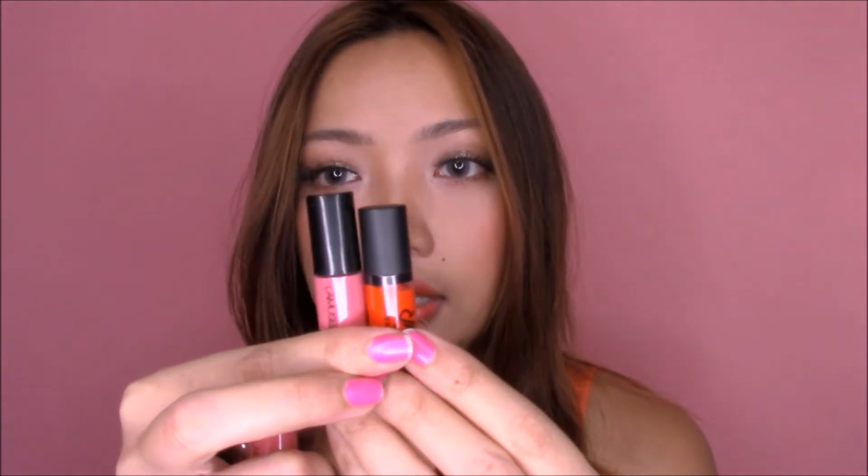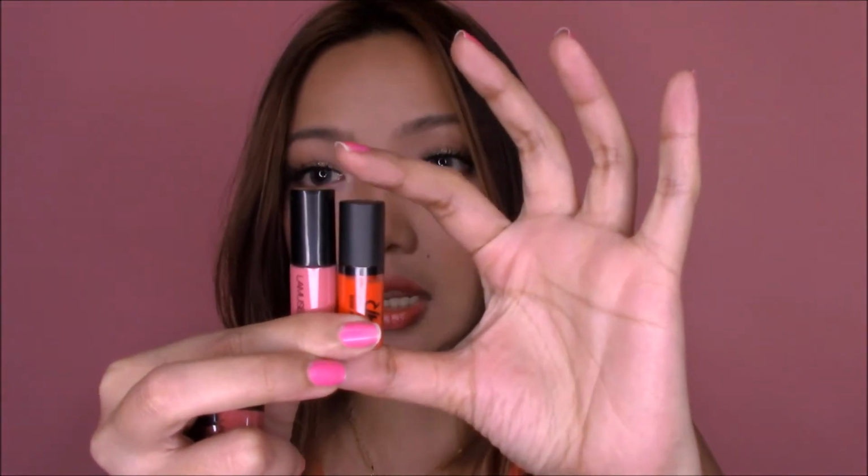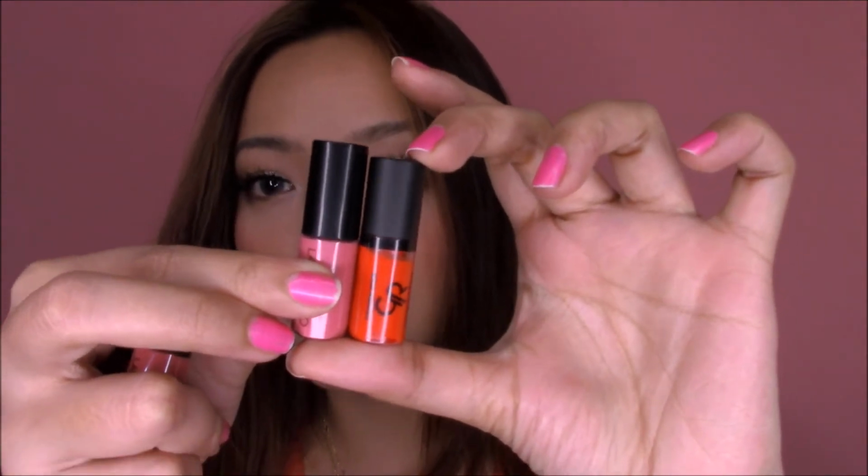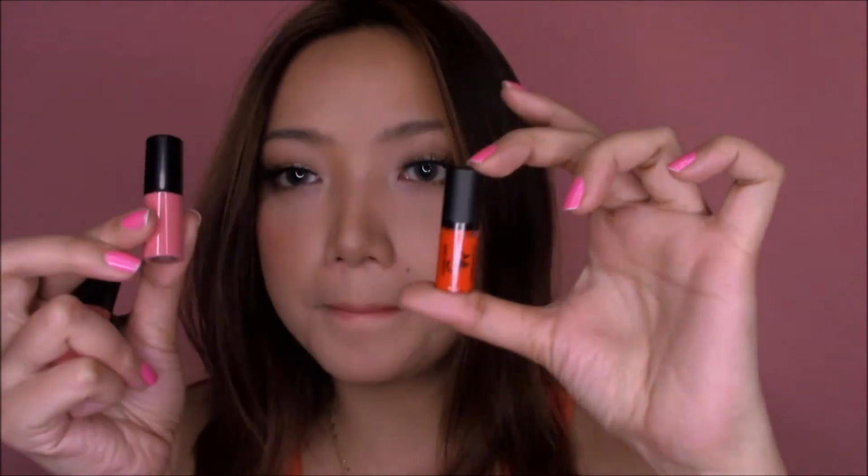They remind me so much of the liquid lipsticks from Golden Rose, so these are the Golden Rose liquid lipsticks, and these are the Lamuseland liquid lipsticks. These are all super tiny, but when I tried to put them side by side, the Golden Rose is actually slightly smaller than Lamuseland. So this is the size difference. As you can see, Golden Rose is slightly shorter, but they're almost exactly the same.